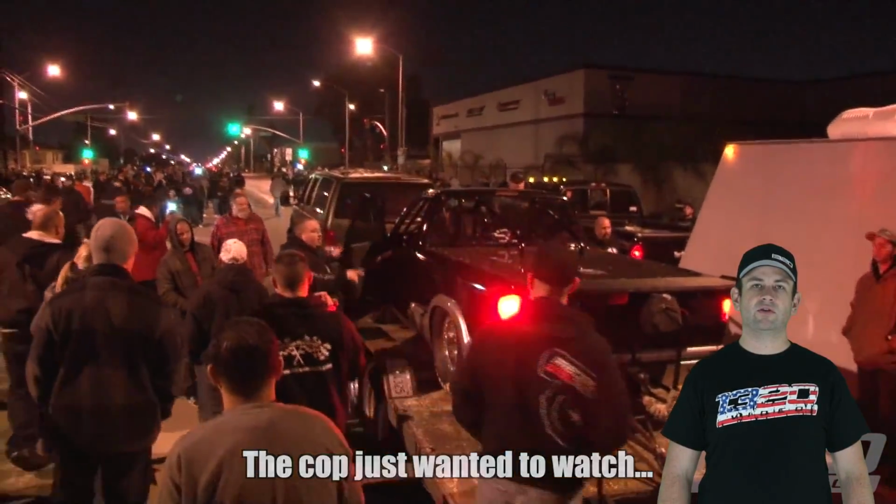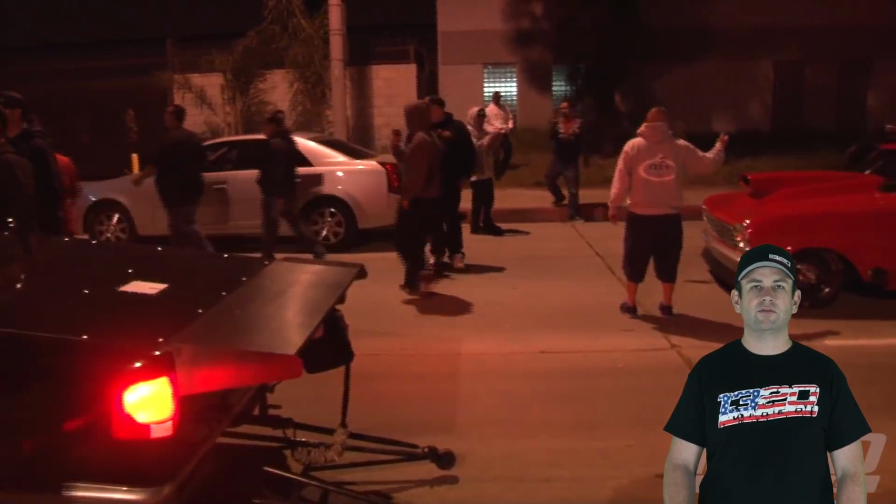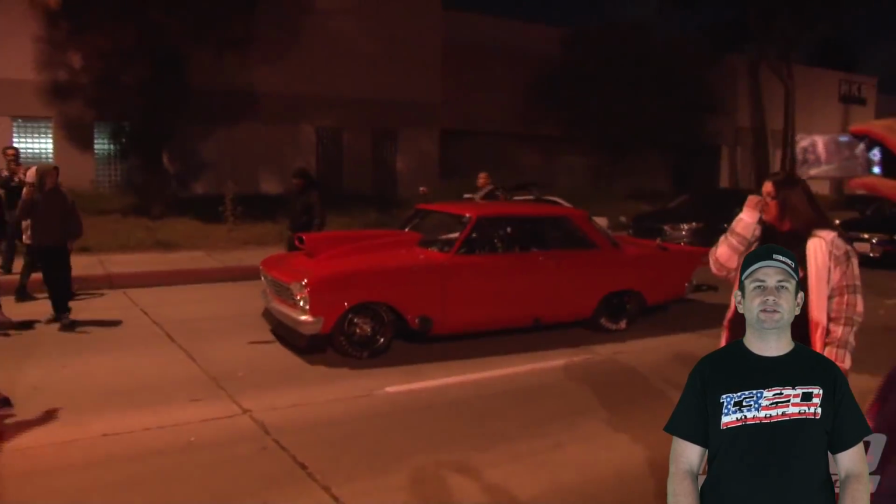The racers continue to unload. The sound of these beasts is just nuts. My blood's flowing again, my hands are sweating, I'm just amped up. I can't wait to see the street race.